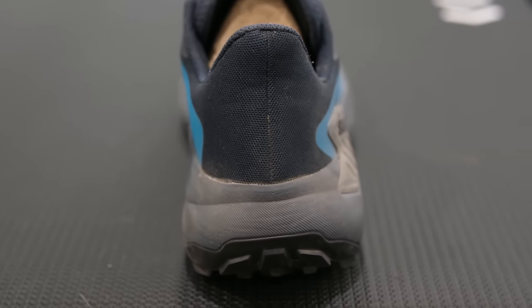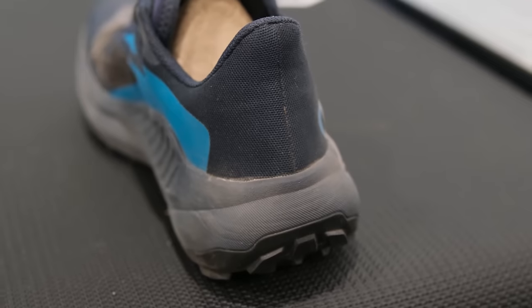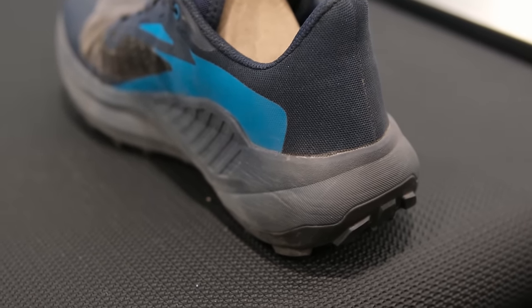The S-Lab version has two plastic ones, except it's not a full hard plastic. It's got a little bit of flexibility to it, and that's supposed to help with stability around the ankle when you're running on technical terrain. I'm including those pieces with this midsole segment because the medial side is just a continuation of the midsole.